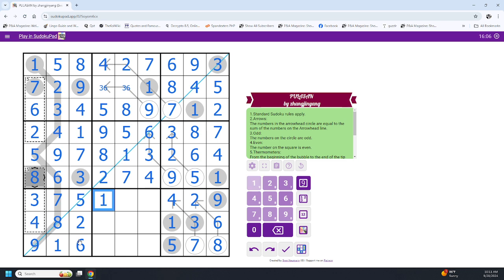Let's see, 1, 1, 1, that's going to go here. 2, 2, 2 is going to go here. 3 we don't have because of the ambiguity up there. 4, 4 here. 5, 5, 5. We're going to skip 6 for a moment. 7, 7, looks like it's going to go here. 8, 8 is going to go here. And then 9 is going to go here. That leaves 3 and 6 to go here and here. And that is going to be 6 and 3.